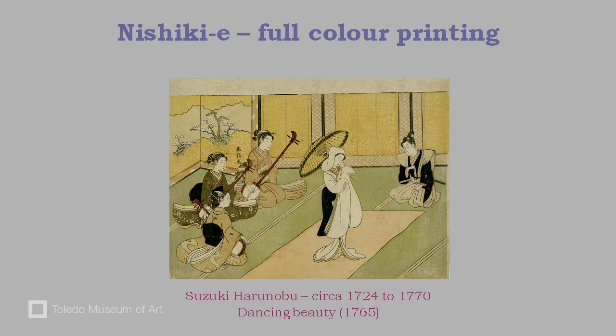Later on, they started to introduce more colours into prints. And eventually, you get to the stage in about here, this is about the 1760s, with an artist like Harunobu, who was able to use multicolour blocks for the first time. And Harunobu is probably one of the people who pushed forward the technical innovations of introducing multicolour blocks to printmaking. Again, because of colour fading, it's difficult to know exactly how many blocks are used here, but I'm suspecting it's somewhere in the region of 10 or 15 blocks to give the different colours in this print. Outline block plus others on top.